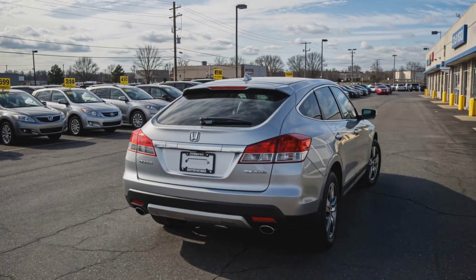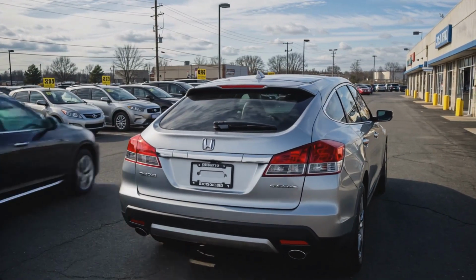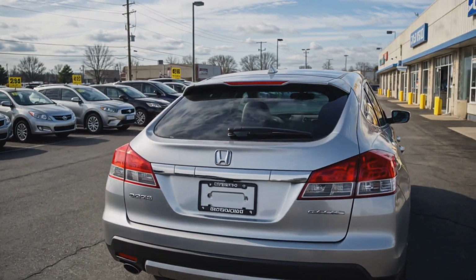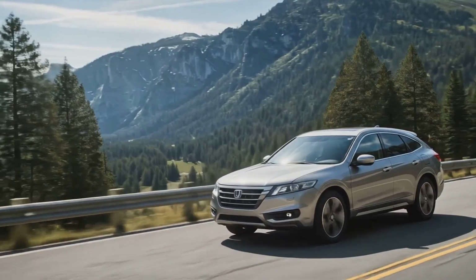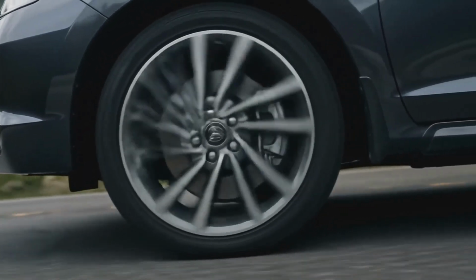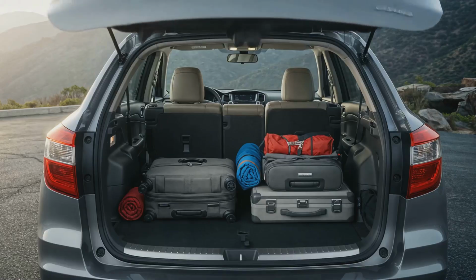Since this car was never very popular, finding a good used one might take some patience. Unlike cars like the Civic or Camry that have many listings, the Crosstour is more of a niche car. For someone who needs a practical car but doesn't want to drive what everyone else is driving, the Honda Crosstour is a hidden gem. It offers the smooth ride of a sedan, the cargo flexibility of a hatchback, and the optional power of all-wheel drive.